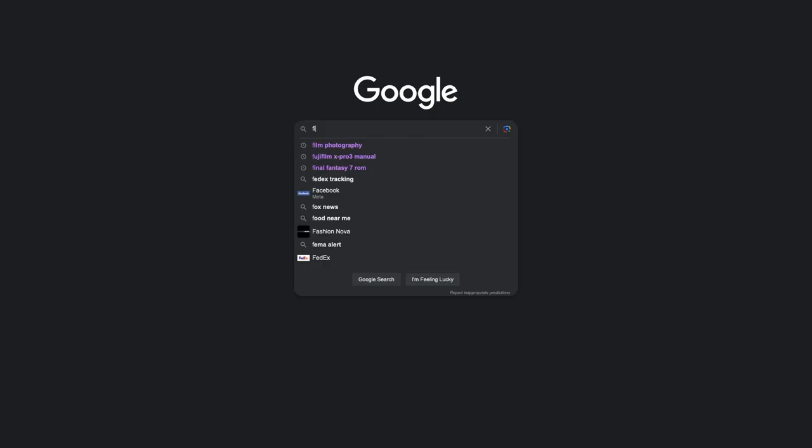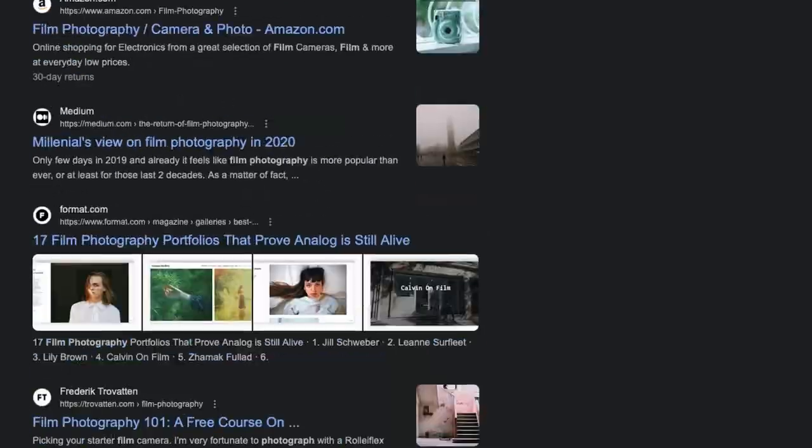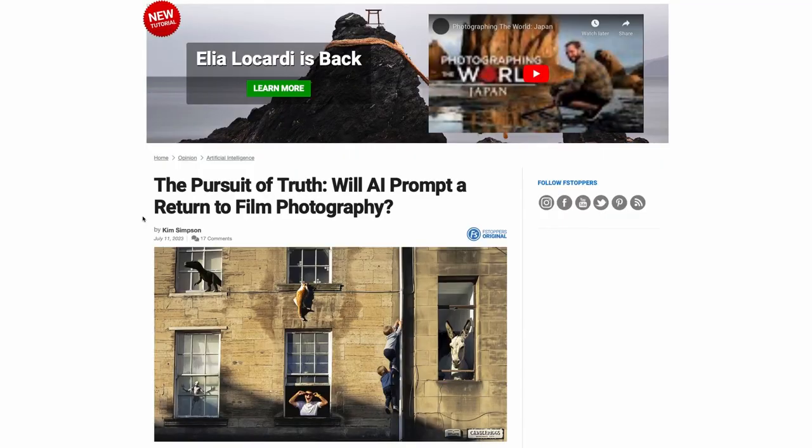Film photography can be an overwhelming hobby to get into. If you do a Google search for film photography, you'll immediately be bombarded by a ton of great sources offering guides on what it is, where to start, and why it will ultimately save us from AI. Thanks for that one, F-stoppers.